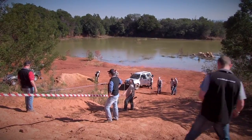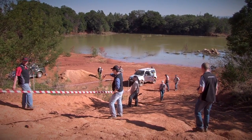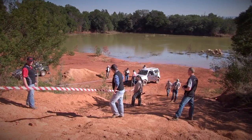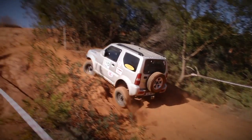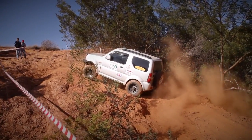This is obstacle 9, and as you'll soon see, this seemingly easy peasy climb is not so easy peasy at all. We ride with 2012 Bridgestone Challenge runners-up Flip Kotze and Herman Steen. Flip gasses the Suzuki, which doesn't have lockers, but it ain't going up there.